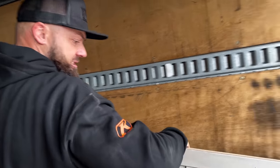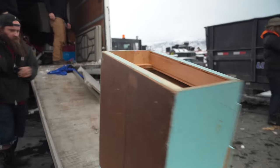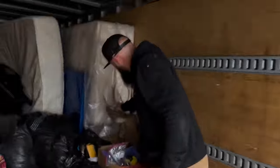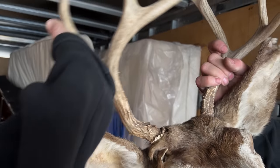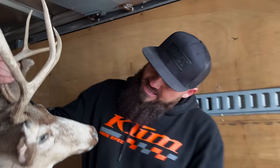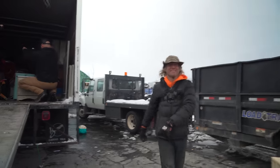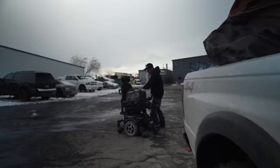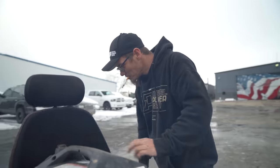Headboard coming down, watch out. Ooh, we got a mount. That's, hold on. Oh, come on, a broken mount. Oh, that side has seen better days. Great. Woo! Portable power.